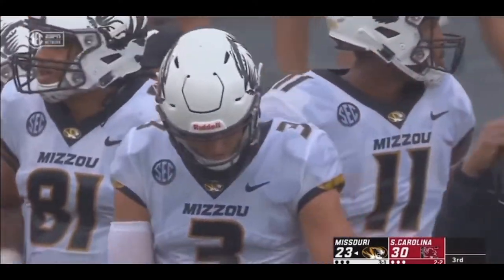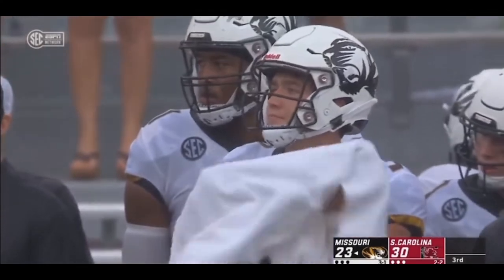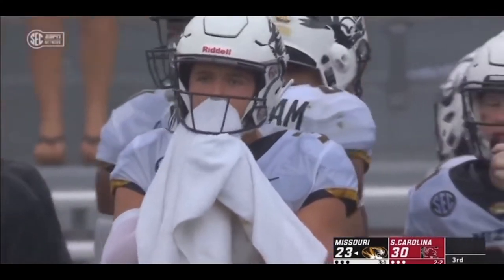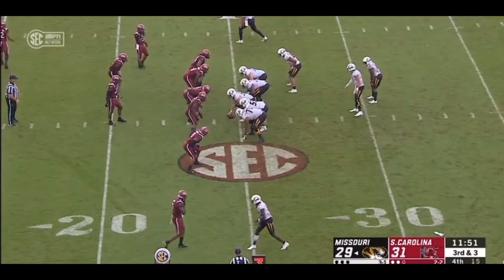It's almost as if whenever it rains harder, things go better for South Carolina. It starts raining, and all of a sudden, it's been all Gamecocks this half. Certainly this quarter, rain picks back up. Things start to go badly for the Missouri offense. They keep a season high, rather.